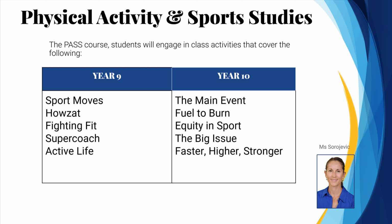In Year 10, some of the subjects that we look at are The Main Event, so that's event management. Fuel to Burn is our sports nutrition unit. Equity in Sport is where we look at sport for specific groups, and we typically do an incursion here of wheelchair basketball. The Big Issue looks at contemporary issues in sport, things like drugs in sport or violence in sport, some examples. And the Faster, Higher, Stronger unit is a unit where we look at training for improved performance.